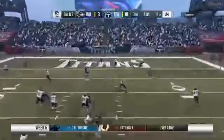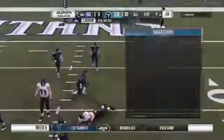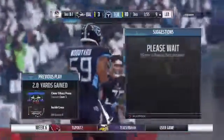On 2nd down, Jackson. That's going to be caught at the 10-yard line. And now they're inside the 10 as he's brought down at the 9. That throw good for only a couple. It brings up 3rd down.